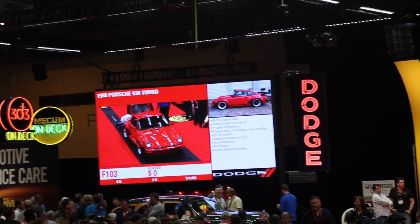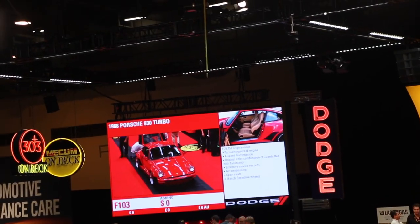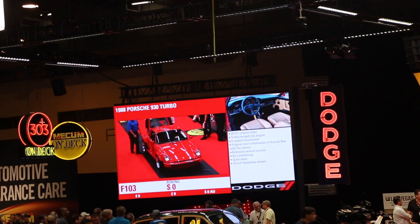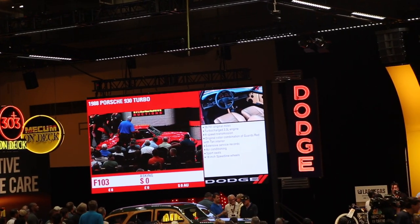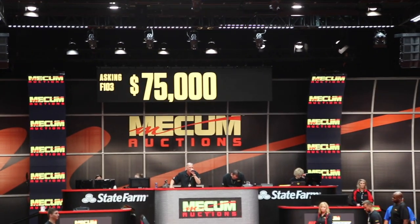930 going up on the block. Let's see how much this goes for. These are going way up in value, and this one doesn't have a ton of miles. Around 30,000 original. Already at asking 75.